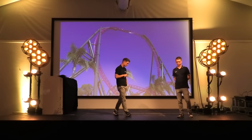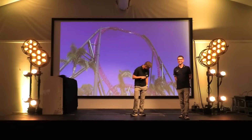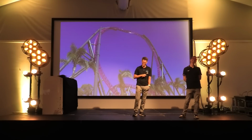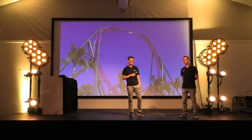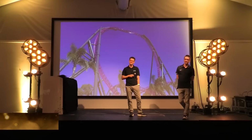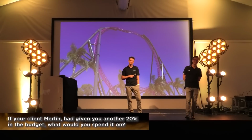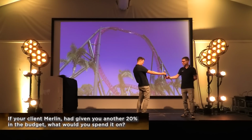Hello guys. Brilliant job with Hyperia. I like rides where my bum is off the seat, and that is one of the best rides where your bum is off your seat I've ridden in a very long time, so thank you. I've got a question that's very similar to the one that was just asked, but it's a bit of a build on it. If your client Merlin had given you another 20% in the budget for this ride, what would you have spent it on?